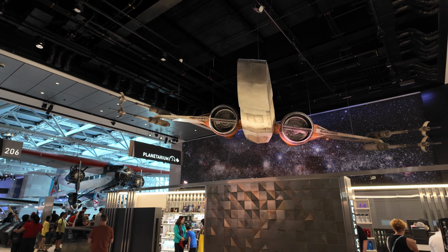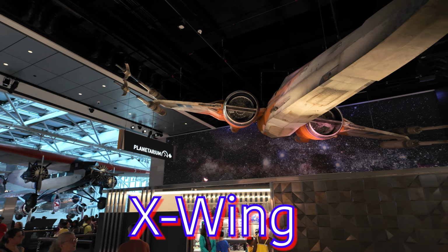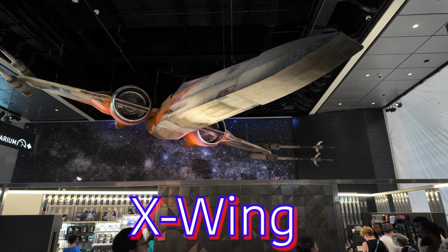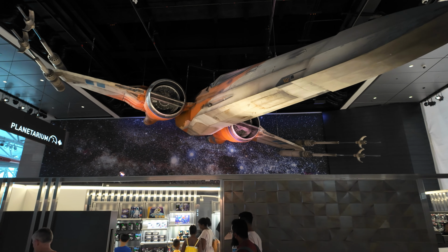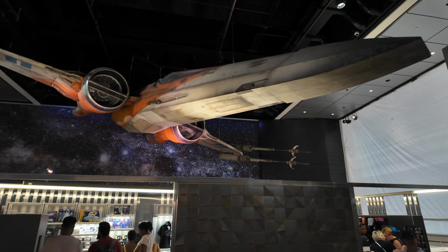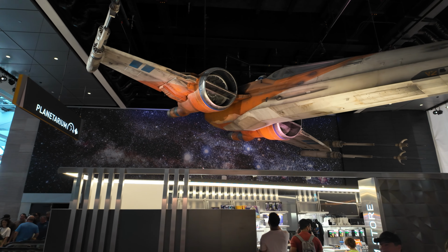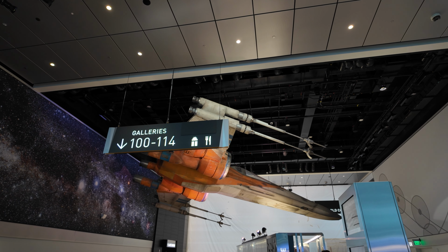There's the X-Wing. That's the best part yet. X-Wing.